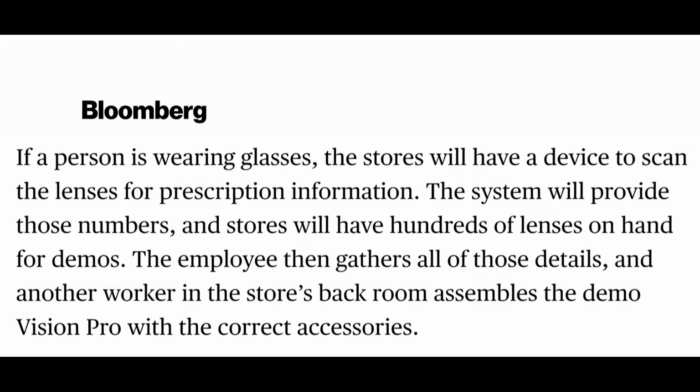If a person's wearing glasses, the stores will have a device to scan the lenses for prescription information. The system will provide those numbers, and the stores will have hundreds of lenses on hand for demos. The employee then gathers all those details, and another worker in the store's back room assembles the Demo Vision Pro with all the correct accessories.